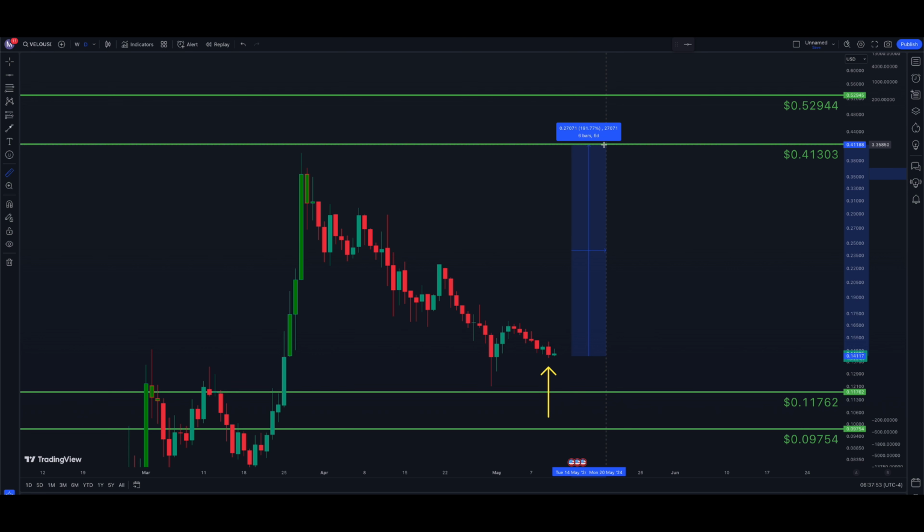191%, give or take a little bit, to the target number 1 at 41,303. 191% from where we're currently trading at today. Target number 2 up there at 52, you're at a 275% move from where we're currently trading at today. If markets went straight up right now, you would be roughly at a 275% gain to my 52,944.